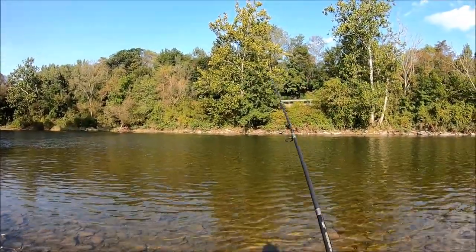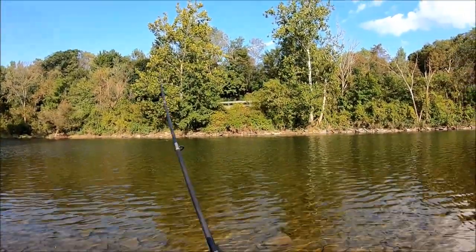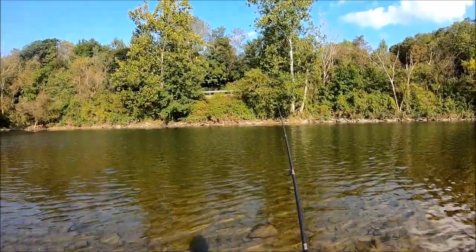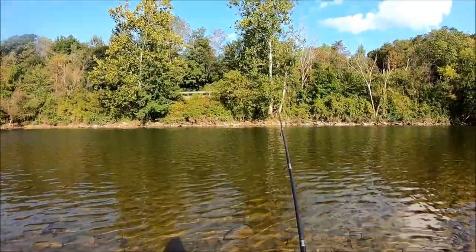There he is, first cast at the new hole. Just bebopping a little tube jig, just like before. Cool. 100% catch and release day. We're just fishing these bass for fun, me and my friend Don.